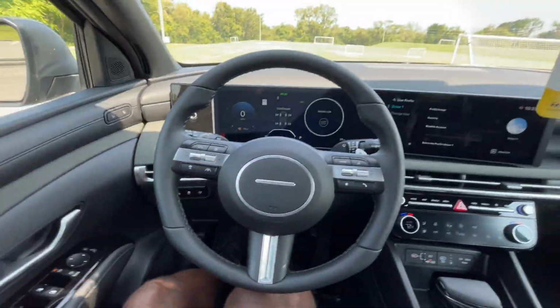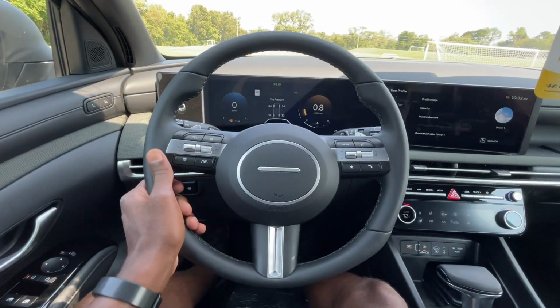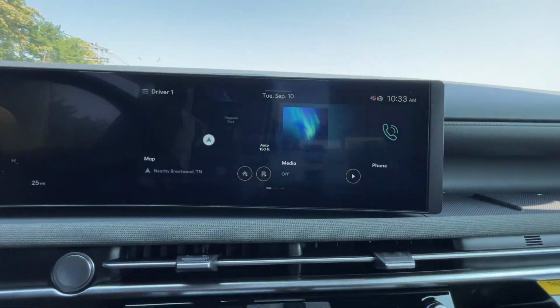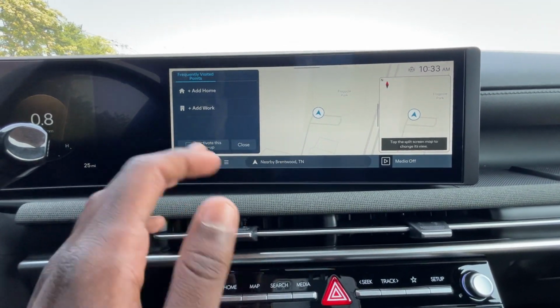Let me show you all a few of the features in here. So there's the horn sound, leather wrap steering wheel there. Now to the radio itself, you can set up your profile, and you can also link again that biometric scanner there if you want to use that. We do get a navigation system here. You can set up your home, your phone, find a quick destination.